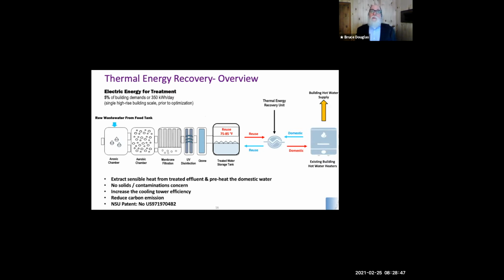Basically, treatment in a building is roughly, by our experience, about 5% of the building demand, or about 350 kilowatt hours per day in the high rise, the Solaire building that we'll be talking about shortly. And just a quick word about the Solaire. The Solaire was a LEED certified gold building originally when it was built in the early 2000s, and then it became a platinum building under the LEED EV assessment later in its life. So it's a great building, and they celebrate their water and energy savings.